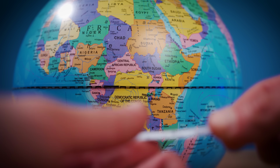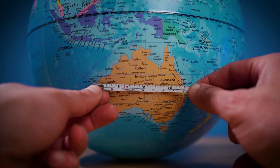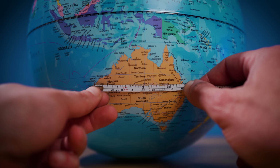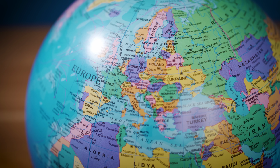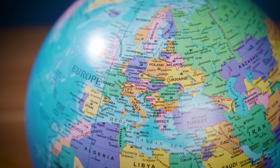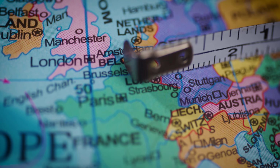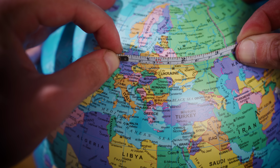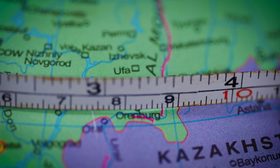Now I can take that same piece of string and it will fit across Australia perfectly along the Tropic of Cancer between Exmouth and Rockhampton. And I can do the same thing up in the northern hemisphere. Let's say we start the piece of string at the French-Belgian border at the coast and we follow that latitude line around, and it puts us right where the east side of the Urals meets the border with Kazakhstan. So those are three different pairs of points from completely different areas of the globe.